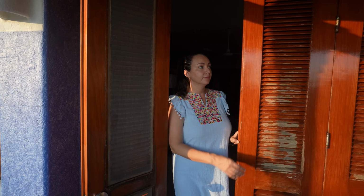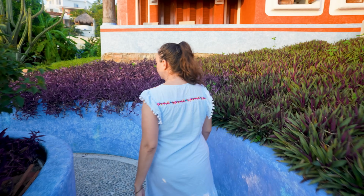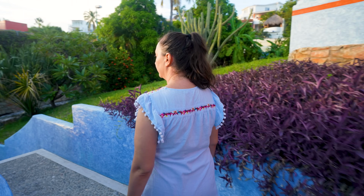Speaking of ocean, there is one more part of this house that we need to show. And it might be one of the best parts. The beach. We have beach access. Let's go. So it is 5:30 p.m. right now, and the sun has been setting around like 6, right? Yes.